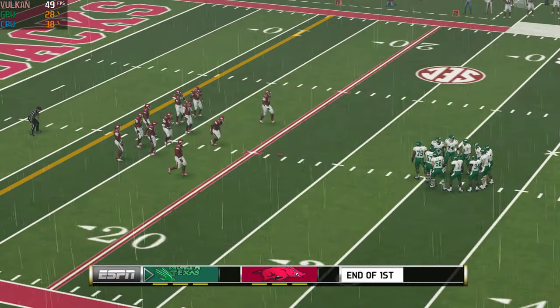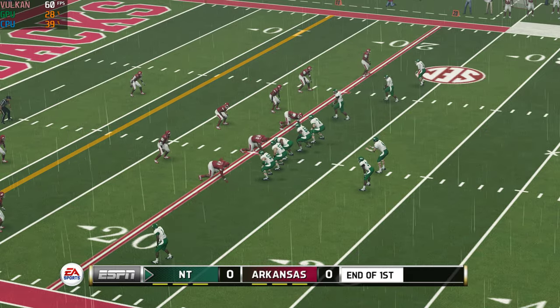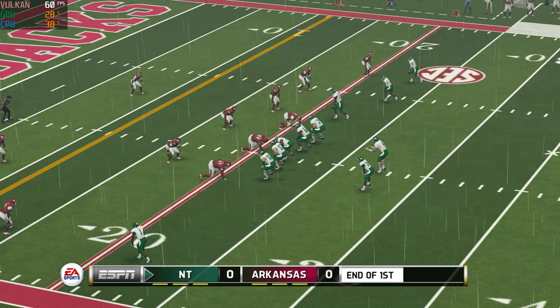And we welcome you back to the action here, and we have got a tight one going on in quarter number 2.